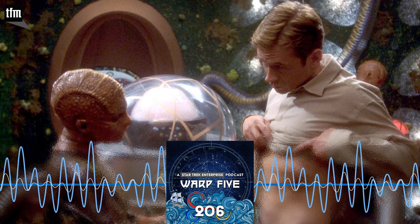And even though the Suliban have cloaks, I don't believe we saw cloaked Suliban ships in Broken Bow, right? We see them later. Right. No, I think you're 100% correct on that. Yeah, I'm pretty sure that's right. So that's the first introduction of a staple Star Trek technology, cloaks.